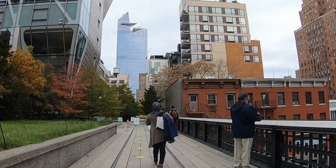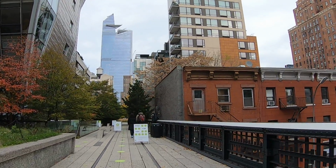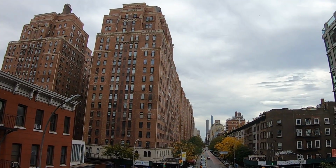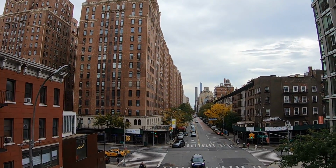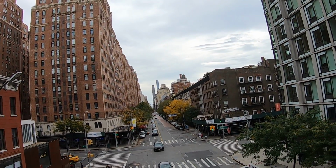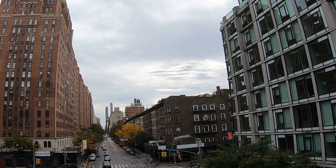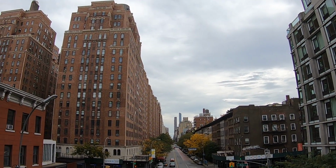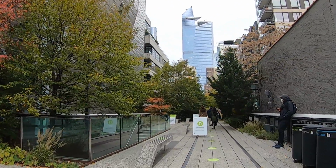It has to be. And again, just restaurants down here. Right now, this is 23rd Street, which is Chelsea. Continue to walk.